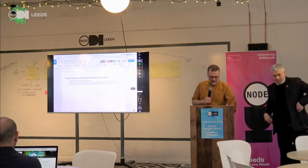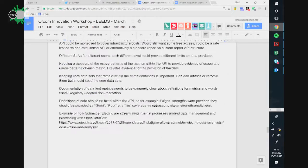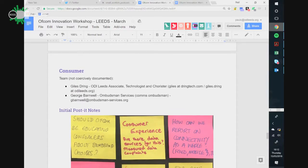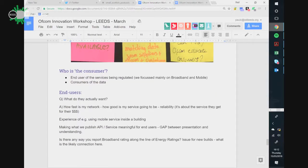So we had a look at consumers and realised, as we were talking about it, that actually that's an overloaded term. So consumer being an overloaded term, there are two types of consumers we're interested in. We've got the end users of the service that are being regulated, so we were thinking particularly about mobile and broadband. But also, if we're talking about being publishers of data, API or whatever, then there are the consumers of the data. We had a little bit of discussion about both, focused probably more on the end users, if you like. So the people with the broadband or the mobile phone contracts.